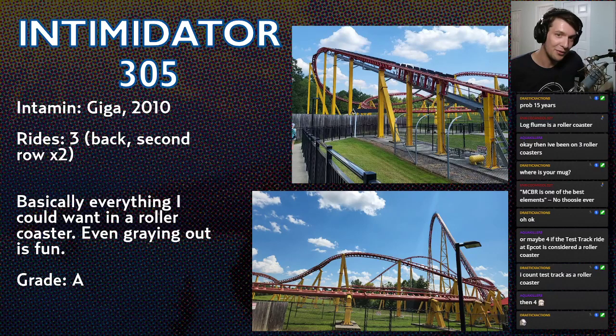Plus all the lines are always really short, because apparently the general public doesn't like it so much, I guess, which is good for people like me, because you can just kind of lap it over and over again, and it's a good time.